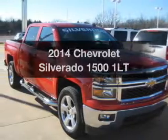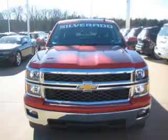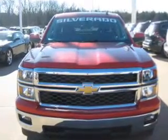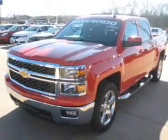Check out this 2014 Chevrolet Silverado 1500. Everything you need under one roof with this great vehicle. The powertrain includes rear-wheel drive with a powerful 8-cylinder engine driven by a 6-speed automatic transmission.